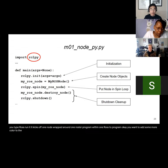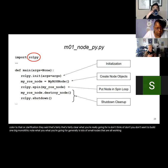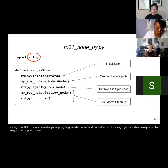Kat, you want to add some more color to that or clarification? I mean, that's fairly clear. What you're really going for is you don't want to build one big monolithic node. What you're going for generally is lots of small nodes that are all working together and are small pieces of a thing. You're composing them together. So if you're ever in a state where you're like, oh, I need this node to have multiple threads running inside of it, I mean, you can do that, I believe, but generally you should be saying, I want to have this thing over here that does just one thing. It's better to think of nodes as very, very small programs or even more like functions, and then you'll compose them together. So don't try to smash too much into one.